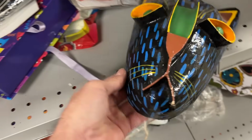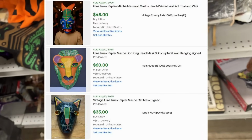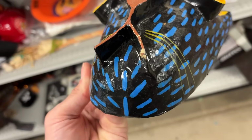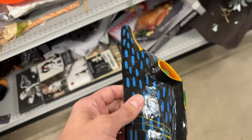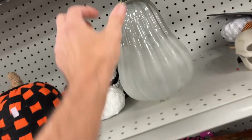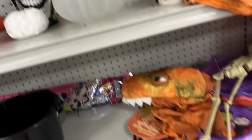This is a nice one. I saw an exact comp sell for $35 for this cat mask, but she's got a bunch of different variations of paper mache masks. I just couldn't find any information on her. This is sort of right up my alley as I try to expand into other categories and learn a little bit more just in general for sourcing. So that was cool. $3 into 35.